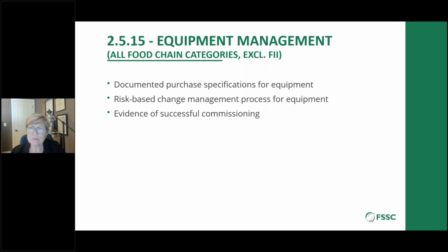The equipment management as well is just an expansion of what was already included in ISO 22000, but there is a need to ensure that the machinery is fit for purpose. So now organisations are required to have specifications for the equipment, of new equipment, to make sure that they're fit for use. So the supplier needs to provide evidence of meeting the product specification prior to installation.